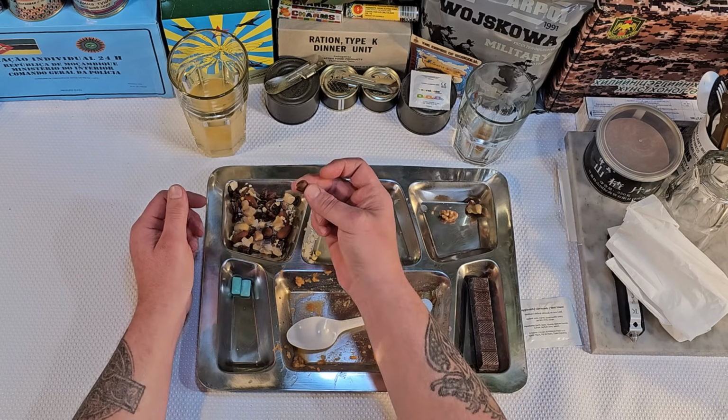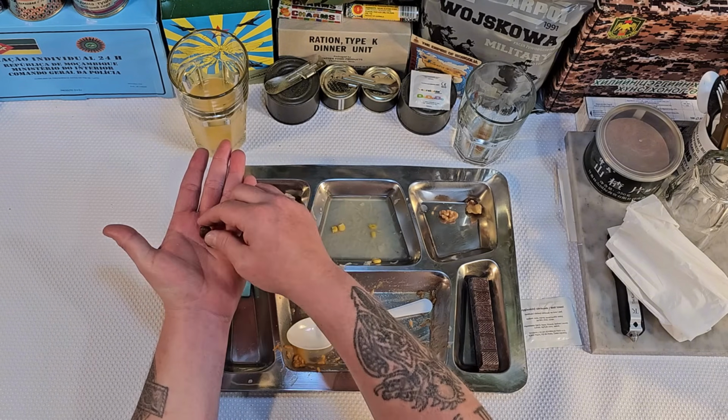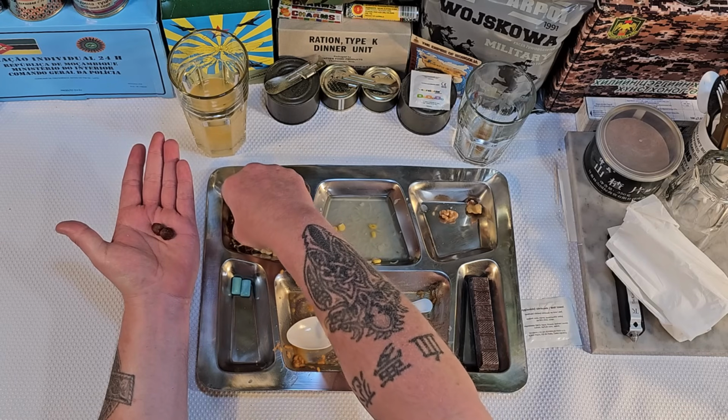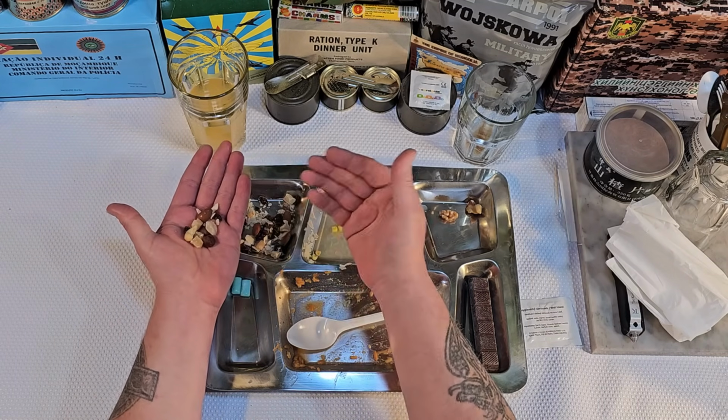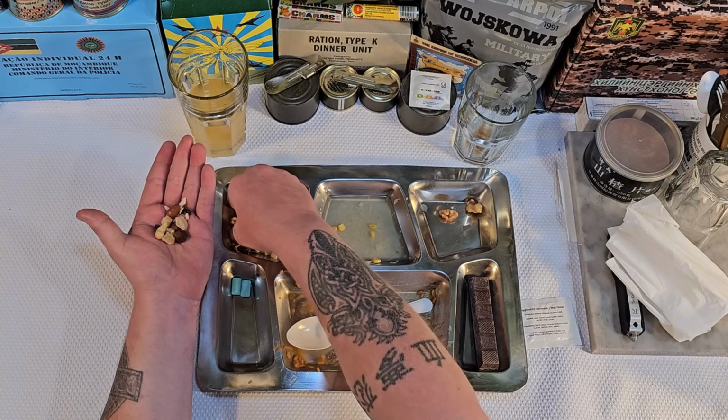However, there are a couple of hazelnuts that were hiding in here, and I do happen to like hazelnuts, so we're going to do that whole mess again. Hey, look, there's even a cashew in here. There's all kinds of stuff hiding in here. We're going to do that all over again, just without the walnuts.